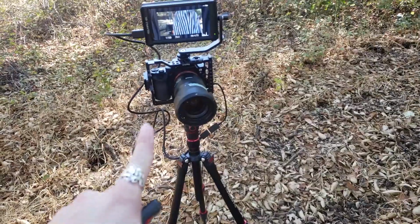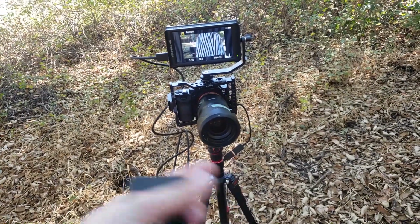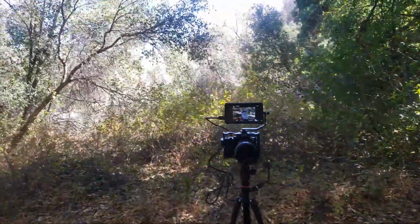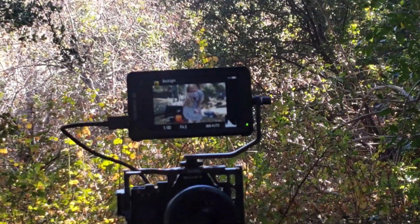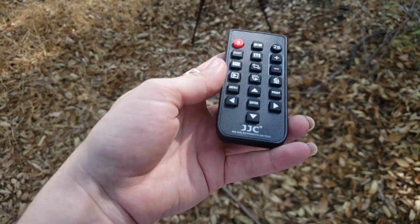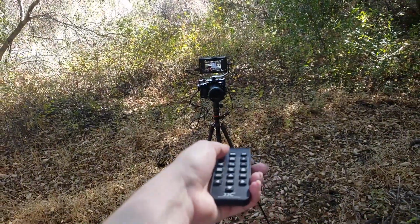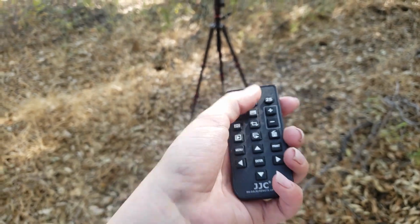So I have a Sony a7S with a 28 to 75 2.8, I believe, and then a monitor by FeelWorld. That way I can see when I get back into position exactly what I'm looking at. And then I also have this remote, JJC. It's a Bluetooth remote, I believe, or an infrared remote. But basically when I hit the button, it takes a picture. I don't like that it doesn't have a record button.